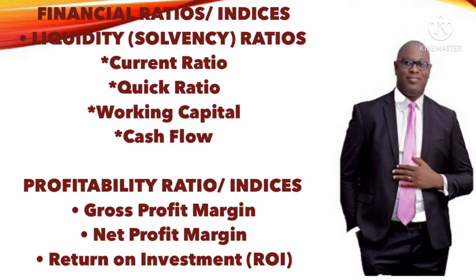Liquidity or solvency ratios include: 1. Current ratio. This is calculated by dividing the value of current assets by the value of current liabilities. A ratio of 2 to 1 is often desirable. However, it is often better to compare it with the industry's average. 2. Quick ratio. This is calculated by subtracting the total stock value from the current assets value and dividing it with the current liabilities value. 3. Working capital. This is calculated by subtracting the value of current liabilities from the value of current assets. 4. Cash flow. This is the amount of cash generated by the business. Note that net profit is not cash. Cash flow is roughly calculated as net profit plus depreciation.